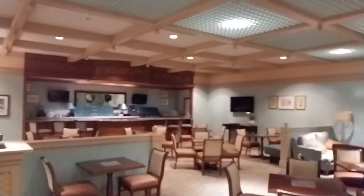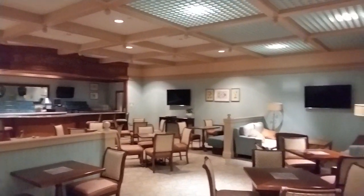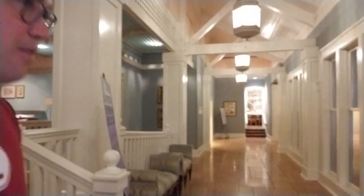This here is Martha's Vineyard. This is the Beach Club hotel bar. Not really my favorite bar. I think it is a little under-decorated. I think it's fairly drab. And I don't really like that it opens right to the main walkway here.